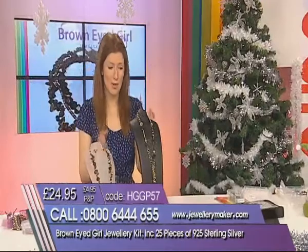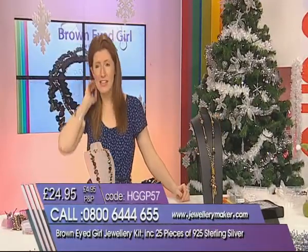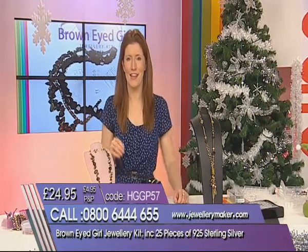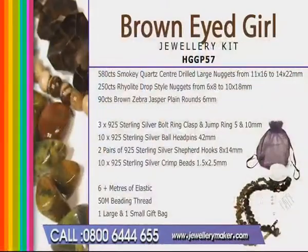You're getting the massive smoky quartz, which is so useful in other pieces as well as pieces all together. And this is what you're getting in essence. This is the kit rundown for you. 580 carats in your smoky quartz. That's for starters. That's that big, chunky, faceted collection of the nuggets. I think when you hear the word nuggets, you perhaps expect something to be a little bit more random in its shape, but these are beautifully faceted. We've got the Rhyolite drop style nuggets from 6x8 to 10x18mm, and that's about 250 carats.